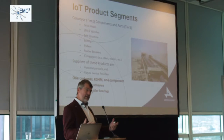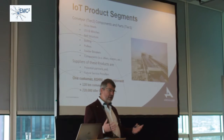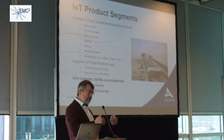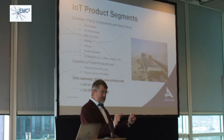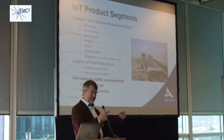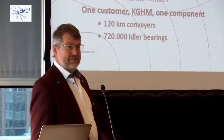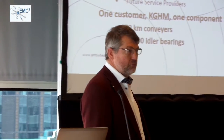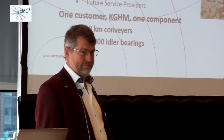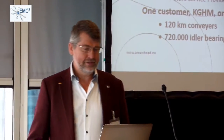It's quite interesting to then analyze just one company. This KGHM, they actually have 120 kilometers of these conveyors. For every meter, there are 3 of these idlers. In every idler, there are 2 bearings, which are responsible for that idler to actually revolve. If we summarize that, we come to something like 720,000 bearings, which we actually want to monitor. And that's just one company. It's an interesting number. We'll keep that in mind for the rest of my talk.